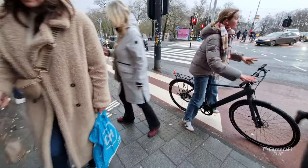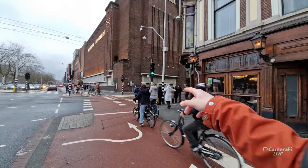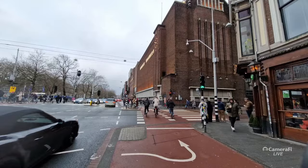We are next to the Heineken Brewery and Museum. That building, the Heineken Brewery. So we just got off the metro station of the Pijp and followed through Marie Heineken Square, and here we are at the Heineken Brewery.